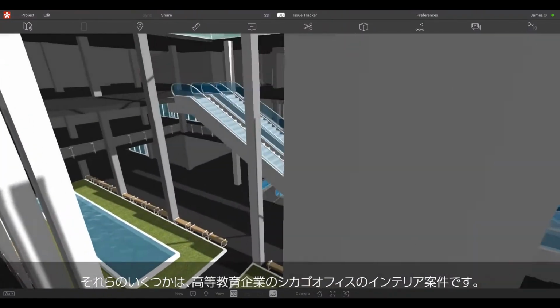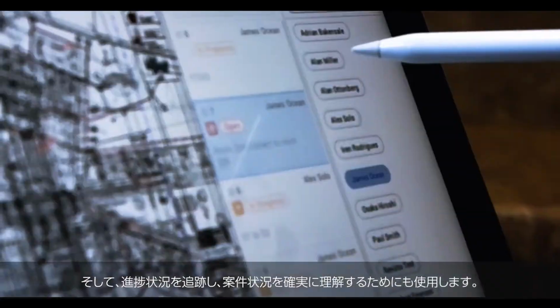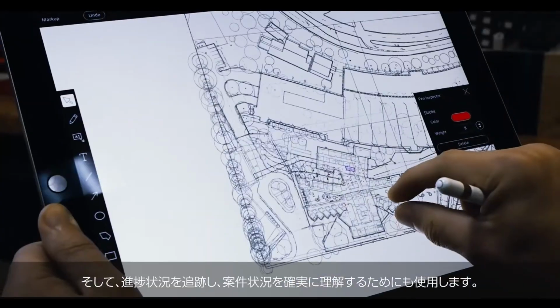Some of our offices are corporate, commercial, high-rise projects. Some of them are higher education, corporate interiors projects out of our Chicago office. And Revizto lets us coordinate and work together in all of those different scenarios. And then we also use it for tracking deliverables and making sure that we're on track with where we're at in the project.